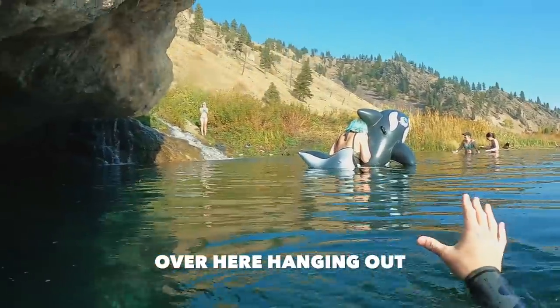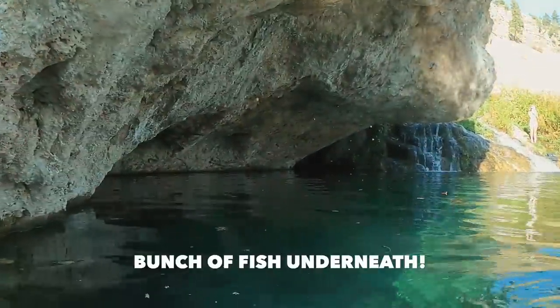Check this out. We got some people over there hanging out. Got this beautiful cave, and there's a bunch of fish underneath.